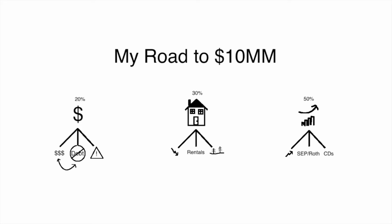So in the leftmost diagram, you can see a $ sign, and the $ sign stands for liquid cash. I plan on keeping 20% of my net worth in liquid cash at any given time. The reason for this starts with the very first item on the left-hand side, which are the multiple $ signs. This symbol stands for having micro businesses.